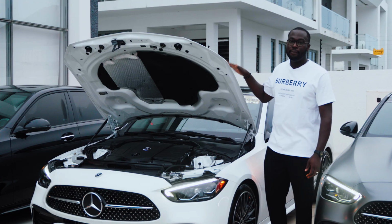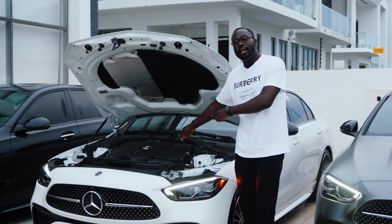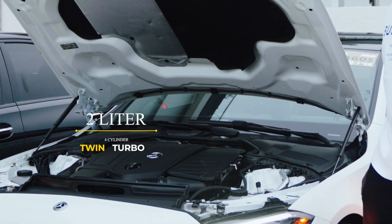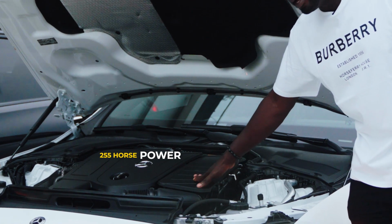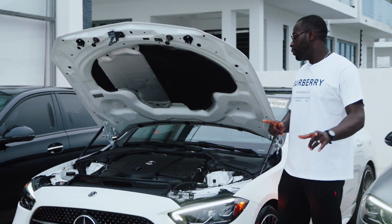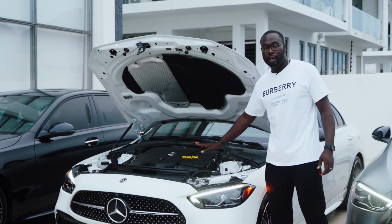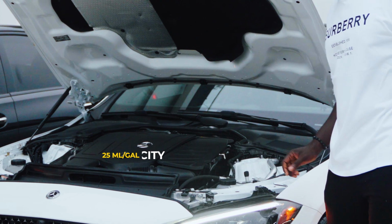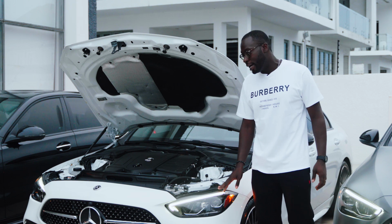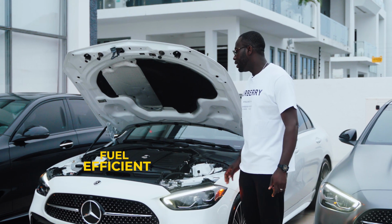So here we are, we have popped the bonnet of our 2023 C300 sedan. Now, in the engine, we have a 2-liter 4-cylinder twin turbo engine giving us 255 horsepower and circa 295 pounds of torque. Now, for those of you who do love to drive a fuel efficient car, you are looking at about 25 miles per gallon city, 35 miles per gallon highway, and an average of about 29 miles per gallon. So this is not only fast, it's not only a head turner, this is a fuel efficient sedan.